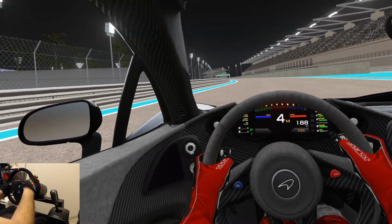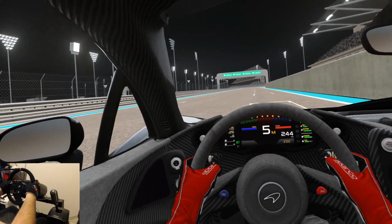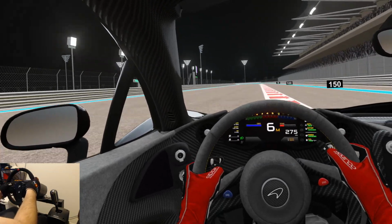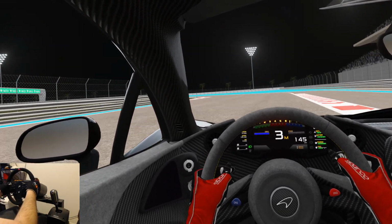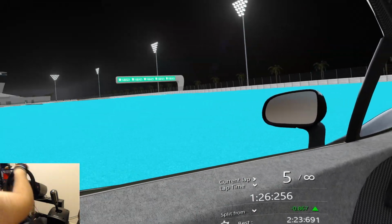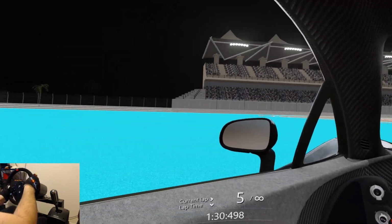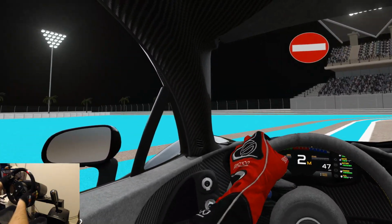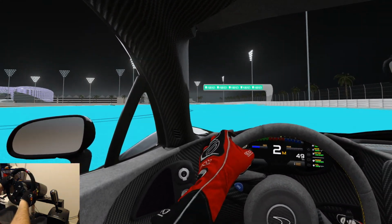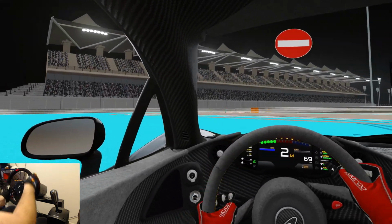Right into a fast corner, full throttle, 200 kilometers an hour, and climbing fast. 270, 280, hard on the brakes. Oh, and maybe that's it. Maybe that's where we stop. It's easy to get carried away. But just look how neutral this thing feels.